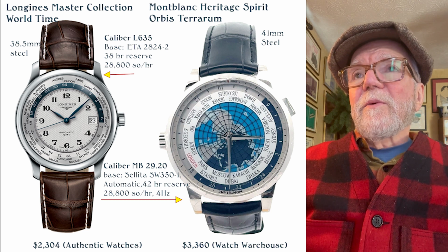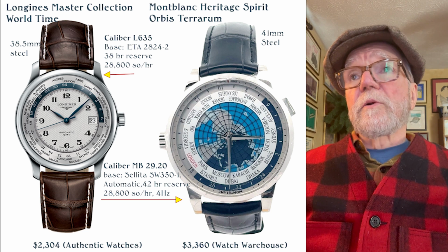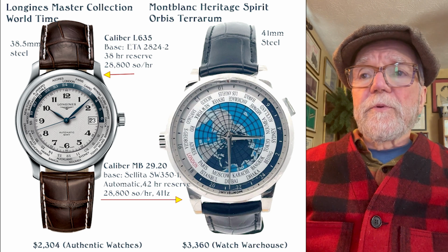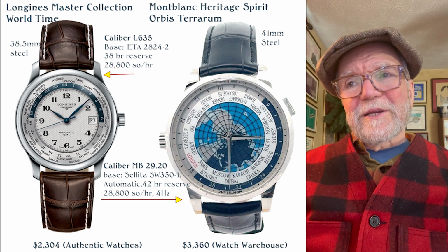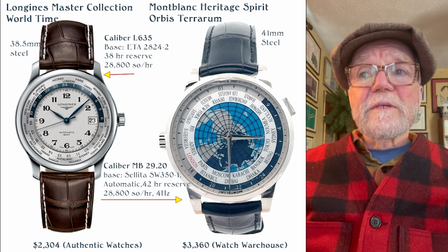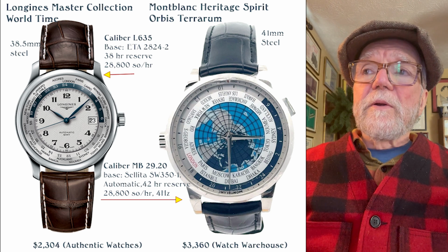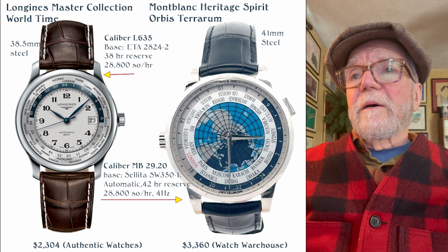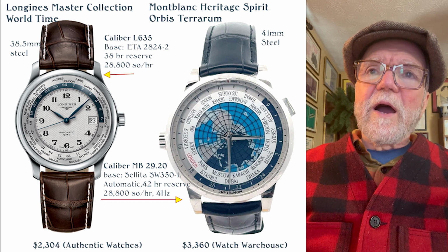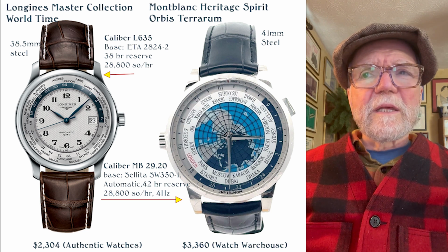Now, another one, the final one, is the Montblanc Heritage Spirit Orbis Terrarum. This one's 41 millimeters, $3,660, at a place called the Watch Warehouse. This one is quite nice. It's got a pusher up there at 2 o'clock, and then it has the crown at 9 o'clock. It's sort of the opposite of a lot of watches. A lot of people would consider that a left-hand watch. I don't think it is, though.